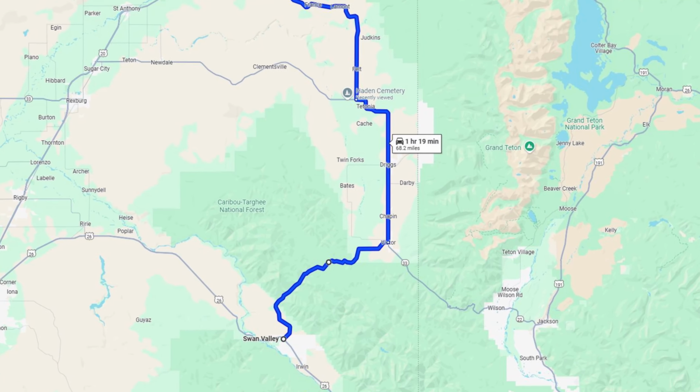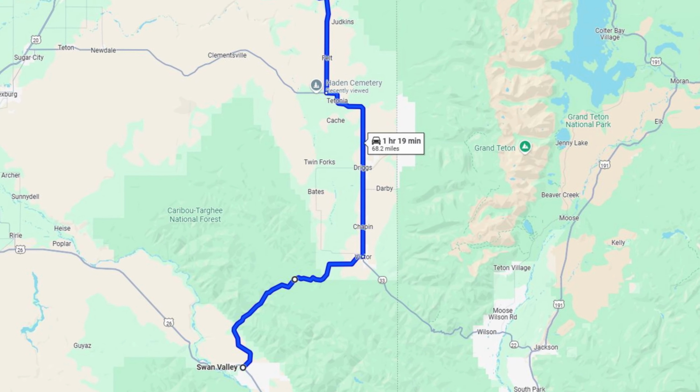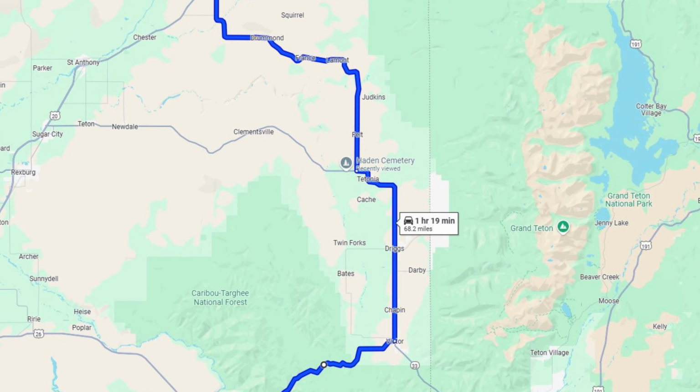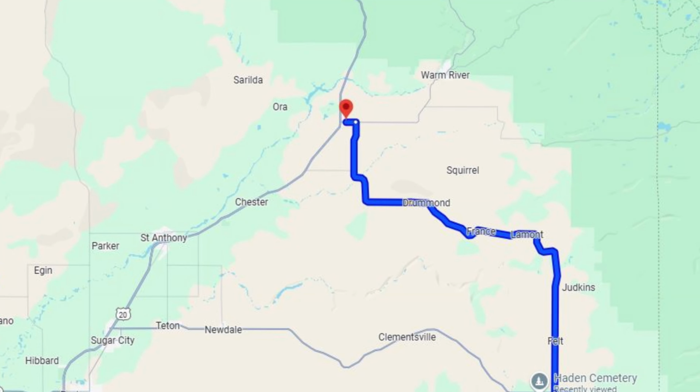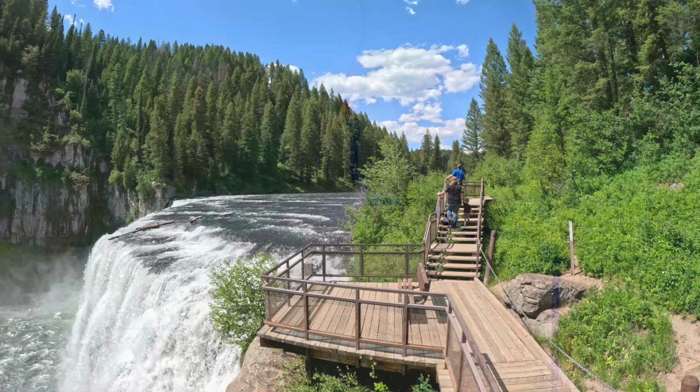Ashton marks the end of the Teton Scenic Byway and the beginning of the Mesa Falls Scenic Byway. This town serves as a launch pad for exploring nearby attractions, including the stunning Upper and Lower Mesa Falls.